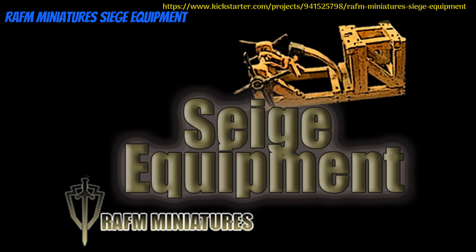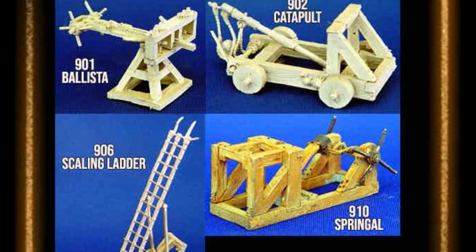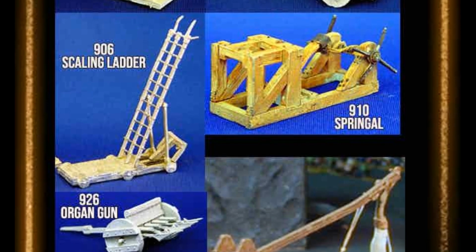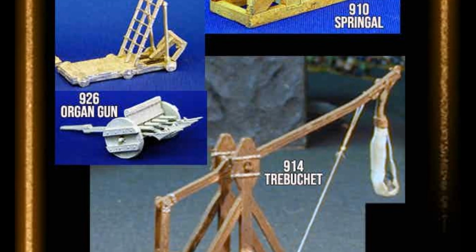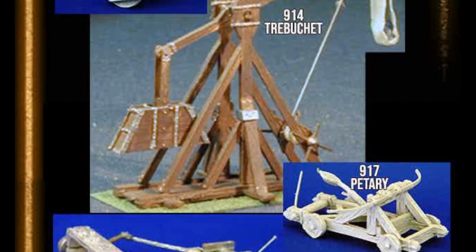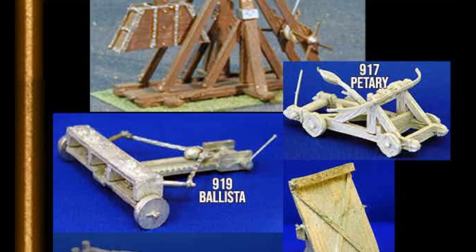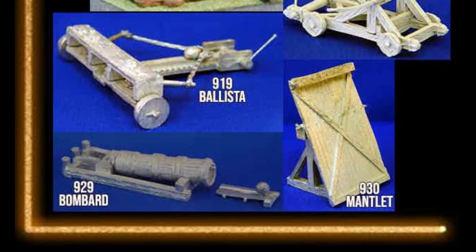Rafm Miniatures Siege Equipment, classic white metal minis by Silver Fox Productions of Canada, their 5th Kickstarter campaign. This is a classic set of minis from the 80s that Silver Fox wishes to produce new molds for. There are 11 bombards, ballistas, and catapults available. You can get the 3 largest, or the whole set. This campaign ends on October 23rd, with rewards expected in November.